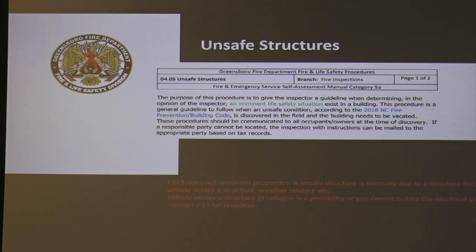So we'll let them know that it's unsafe and that electrical needs to be checked out before they start turning things on. So we will have the meter pulled on something like that, which requires permitting and that kind of thing to get it back in order. But if we can isolate it, that's the main thing here, we don't want to put them completely out if we can isolate a small issue.